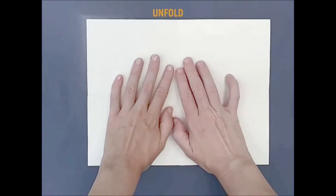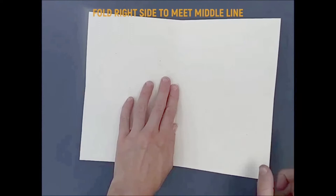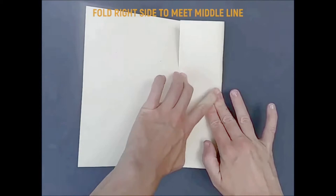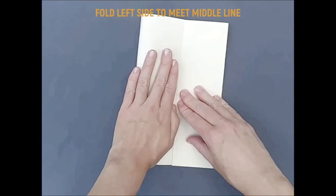Now, your paper should have four rectangles divided by one line going from top to bottom, one line going from left to right. Now, this part might be a little bit trickier. Take the right side and fold to meet in the middle crease. Match carefully, then smooth out your fold. You got this. We're going to do the same thing on the other side. Take the left side of the paper and match it to meet that middle crease.